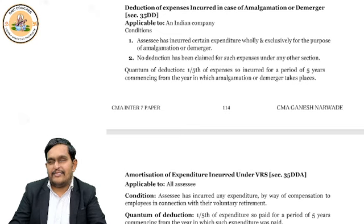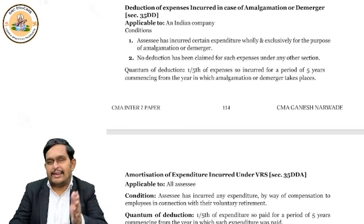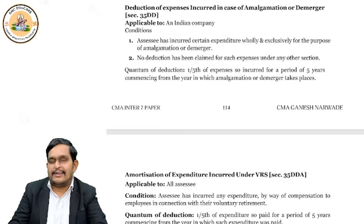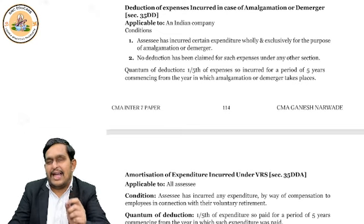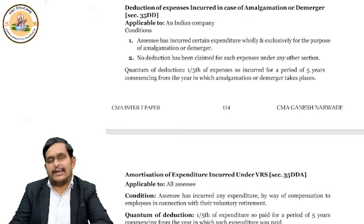Now, section 35DD, what does it actually talk about? It talks about expenditure in relation to amalgamation or demerger. Now, basically what happens? The deduction under this section can be claimed only by an Indian company. So any other assessee cannot claim the deduction. Only an Indian company can claim the deduction.